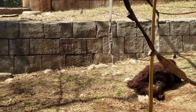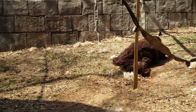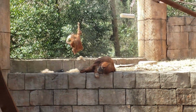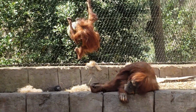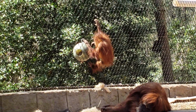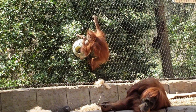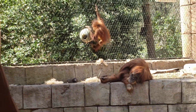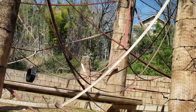Naturally, mom and dad. I don't know if that's actually mom and dad. They're just kind of chilling. But then the little guy, he's saying hello. He's reaching through. That ball is on the outside. That's interesting. Then they can put the food in it from behind, I would imagine. I wonder if you can see from behind. Probably not.